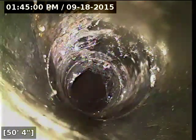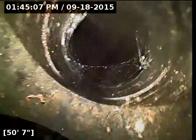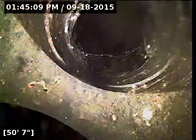We're going to let the line drain out here for a few minutes. I'm not going to be able to advance past this. This does look like the terminus for the line. Down below there, it looks like an easement or main lateral connection.